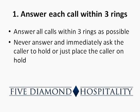The first step is to answer each call within 3 rings. Answer all calls within 3 rings as possible. Remember that guests become more and more frustrated the longer their calls remain unanswered. Although you should always try to answer each call as quickly as possible, do so only when you're ready to help. Never answer and immediately ask the caller to hold, or just place the caller on hold automatically to stop the phone from ringing.